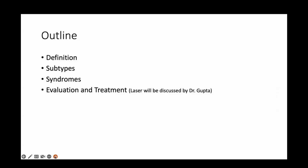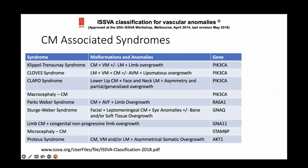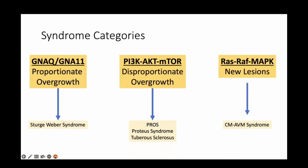Okay, so we did definition, subtypes. Let's do some syndromes. So here are some syndromes associated. Also a big chart, which you can find on ISSVA, that website I told you, www.issva.org, if you ever wanted to check in on this stuff. So that's a busy slide. Let's simplify it to the way I think about it.